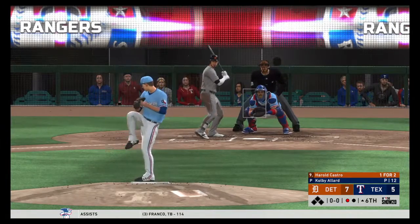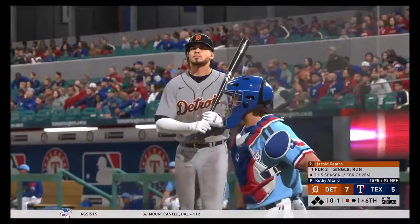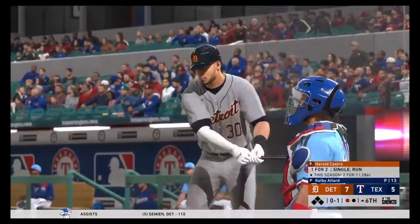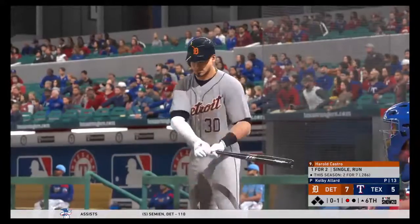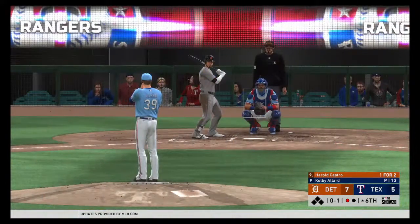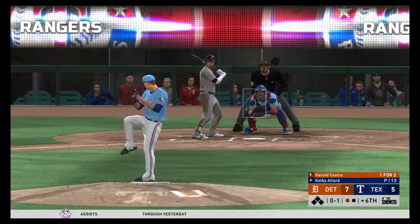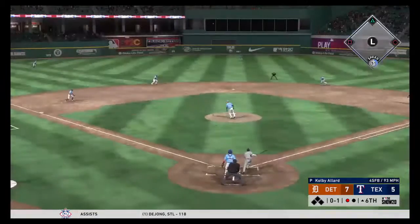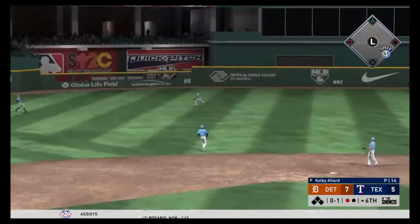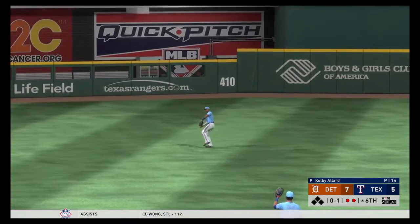Into the box now, Harold Castro. This will chase one up around the letters here for strike 1. He's working on a 1-for-2 game so far. Now the 0-1. Lifted the other way to left center. Taveras is there now, and he has it. 2 gone.